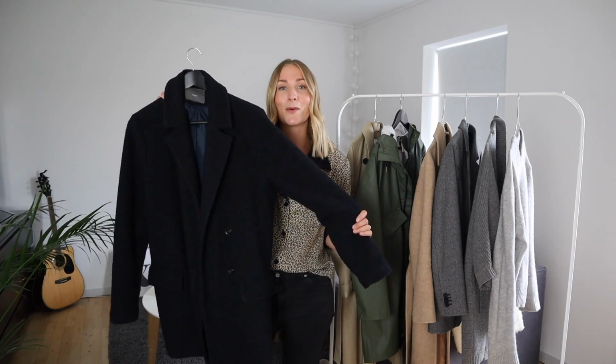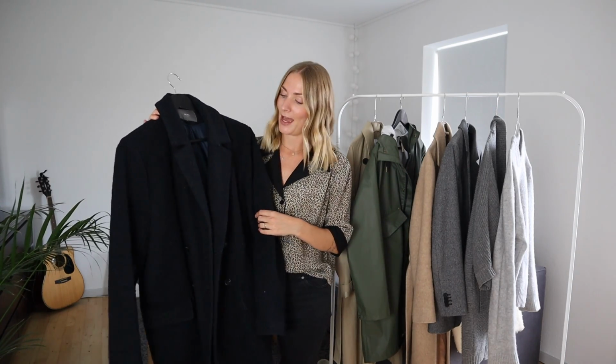Like I said, it's such a classic and timeless coat, and I think every woman needs a coat like this in her wardrobe, especially for the autumn and winter season.